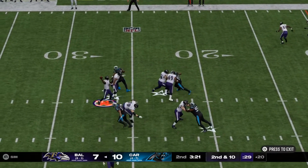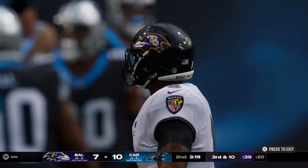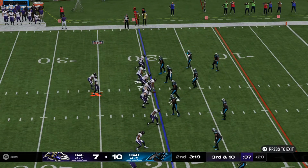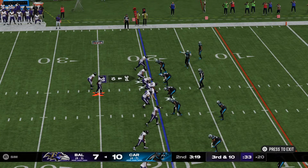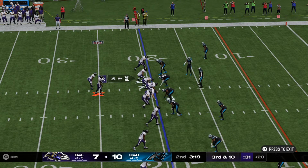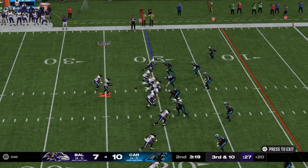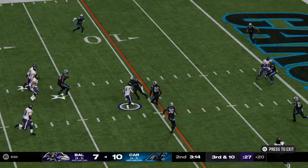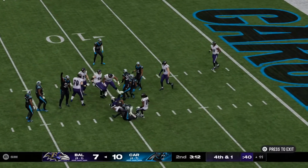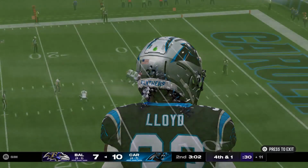Operating from the gun, Jackson. And his throw here is incomplete. This offense was on the move. Now 2 straight incompletions have them looking at 3rd and 10. From the gun, Jackson. That one into the hands of Flowers. And almost, but not quite. Needed 10. He got 9. 4th down.